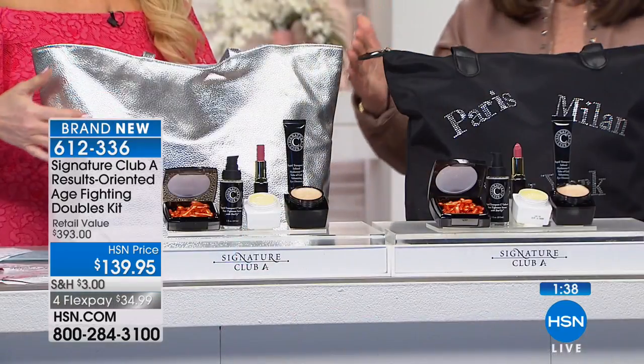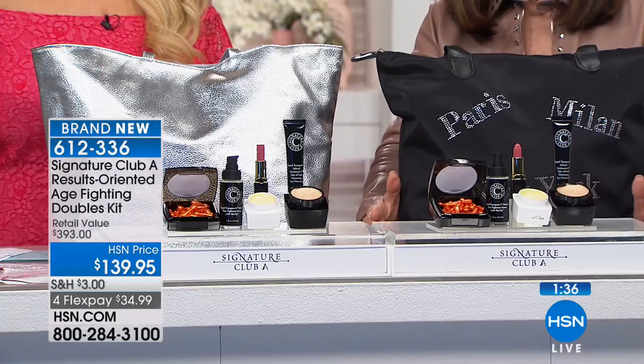You can see her beautiful skin. And that's what 50 can look like when you're using fantastic products. We want to remind you of everything you're getting in the kit one more time. This is what I use. You are looking at the basic line.